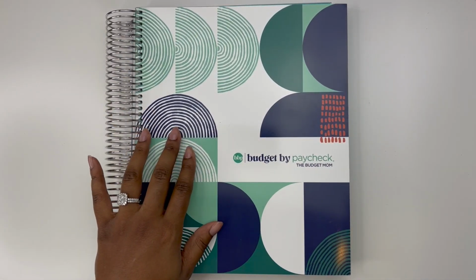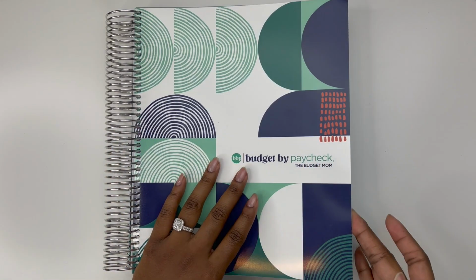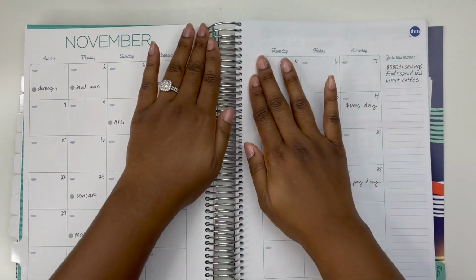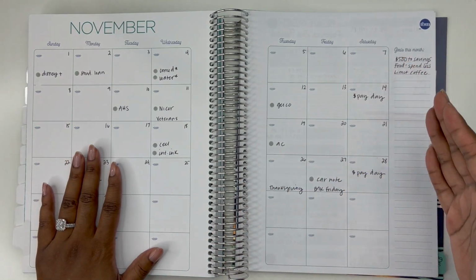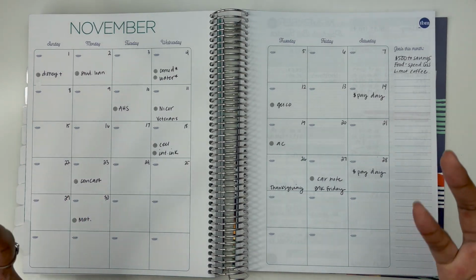Today we will be doing budget by paycheck for the third and final paycheck of November. So I wanted to actually flip to November to kind of show you where we're headed. All of the bills for November were paid with the first and second checks of the month.